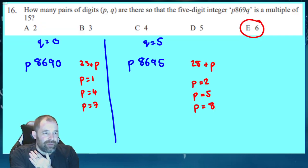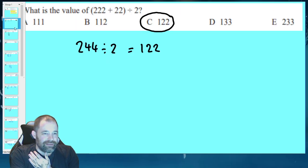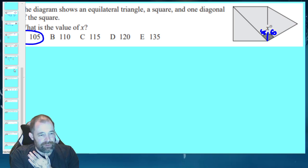Yeah, that's tough. If we go back to the start, civilian, you can see that they start off quite easy. That one you could do with just a bit of numeracy. What's the missing angle in this shape, given a square and an equilateral triangle? But they get tough now.